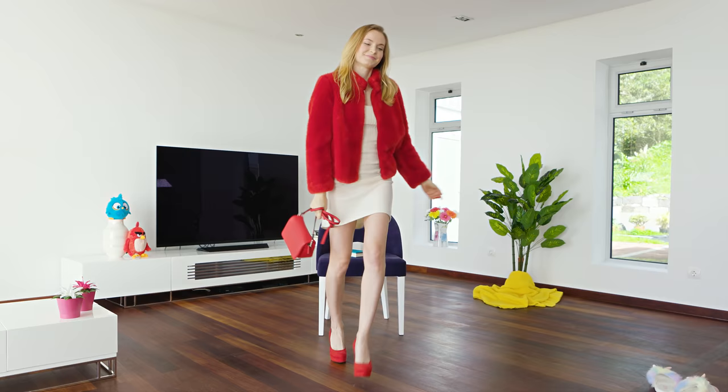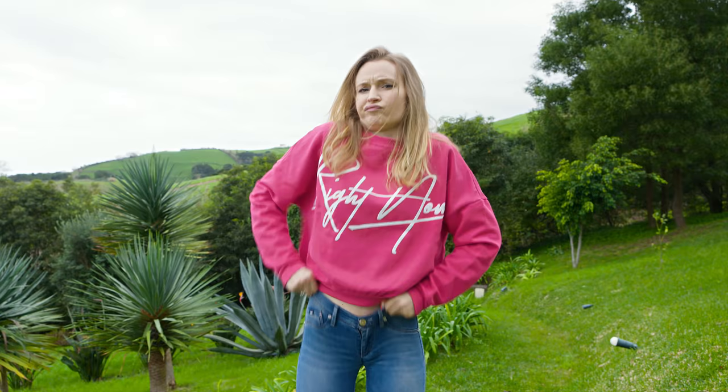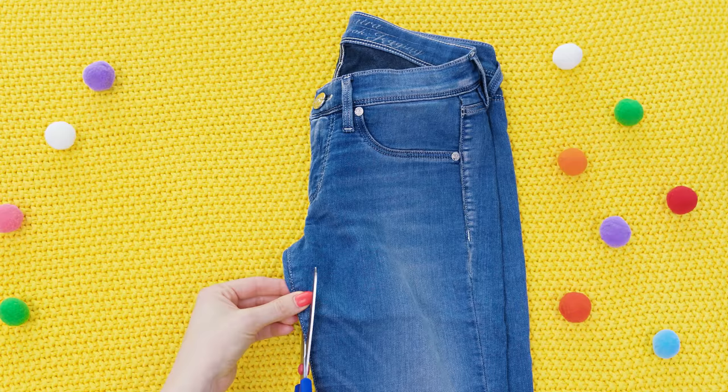Surprise date, I'm coming! These jeans are pretty cool, but the waist is way too low for my liking. I was wearing such jeans years ago, but nowadays I much prefer the high-rise denim. And the good news is that you can transform any low-rise jeans into high-rise with a simple trick.